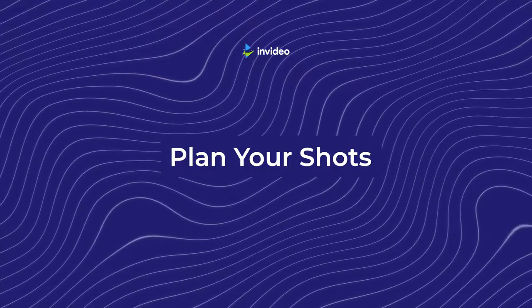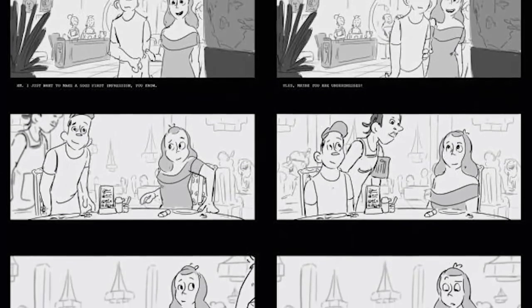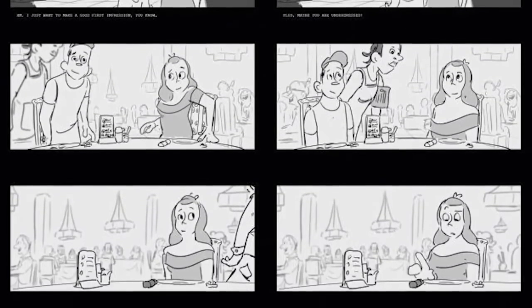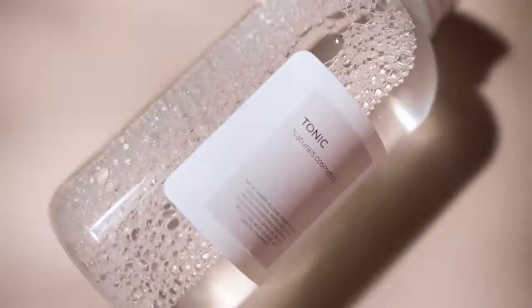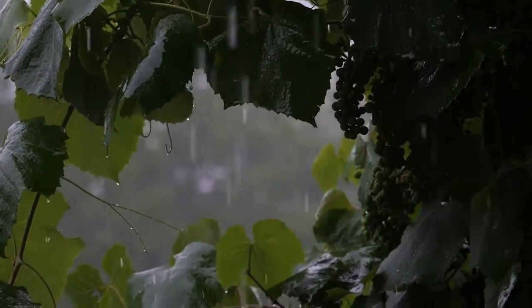Tip number 1 is to always plan your shots ahead of time and shoot to edit. Now, this may seem very fundamental and basic, but you'll be surprised at the number of times we've seen creators who shoot without a basic storyboard or without a sequence of shots, only to realize that they don't have everything they need. Maybe they needed a few more close-up shots of the product that they're creating an ad for. Or maybe they needed more B-rolls of the location of their travel vlogs.